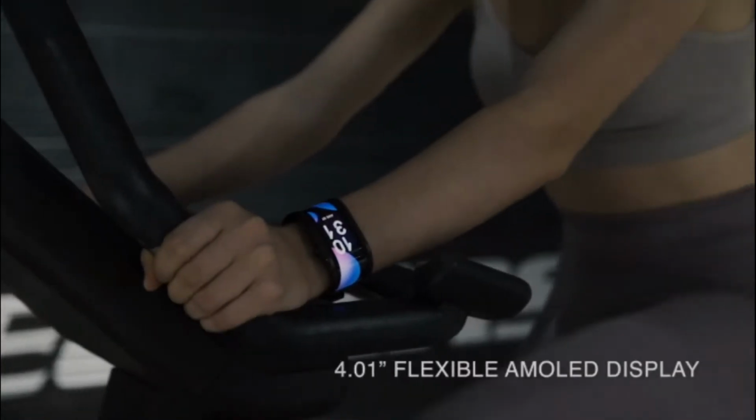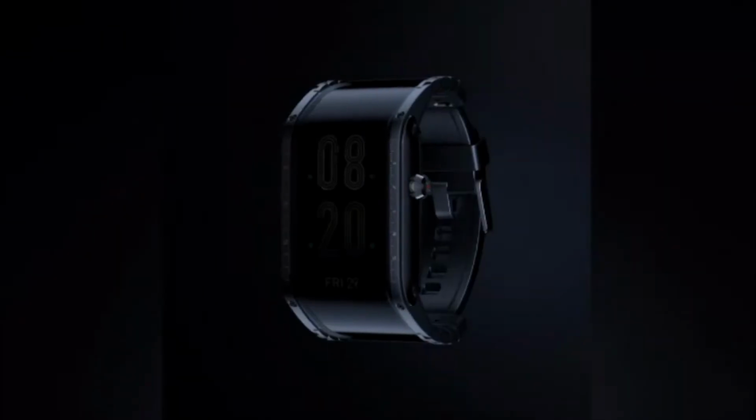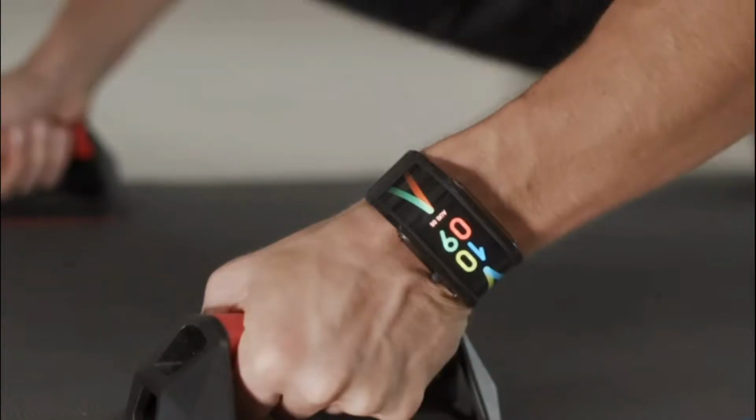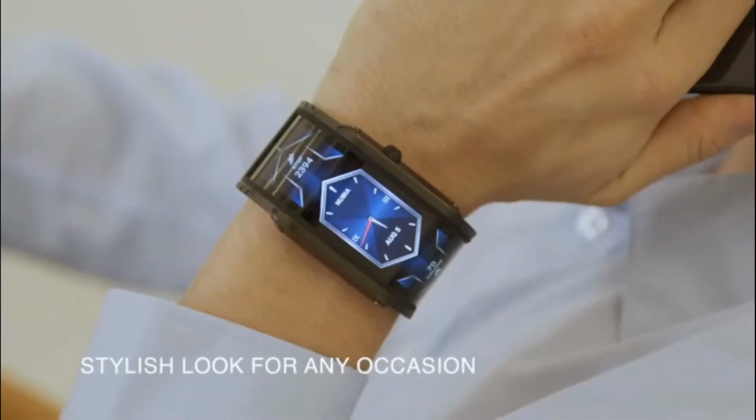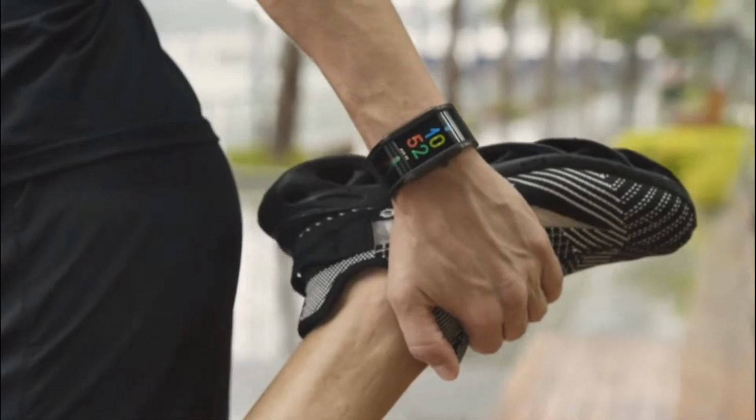Introducing Nubia, the world's first smartwatch with a flexible display. Powerful, functional, and customizable, Nubia is matching your modern lifestyle, giving you a cool and stylish look for different scenarios.